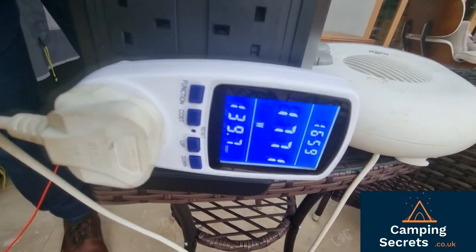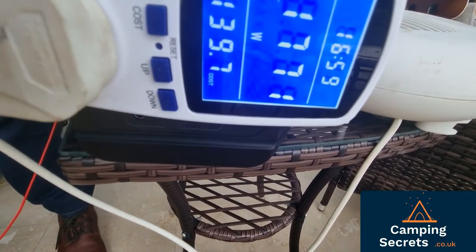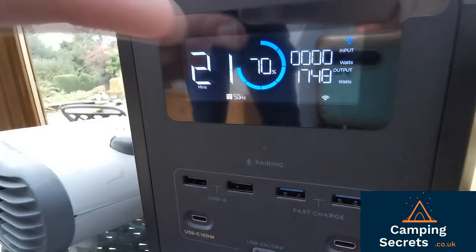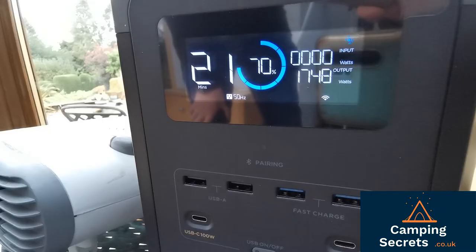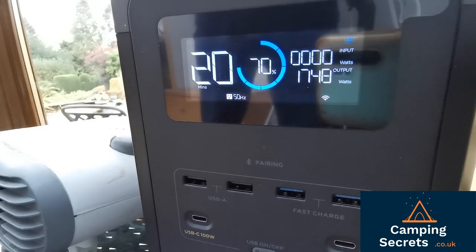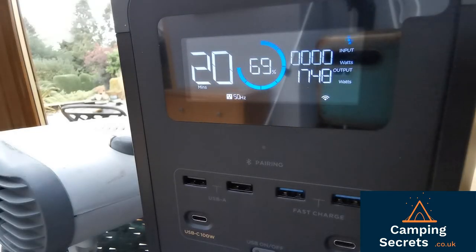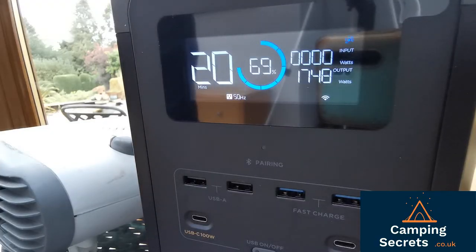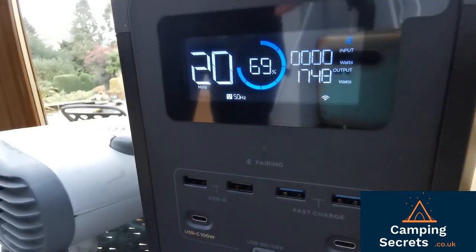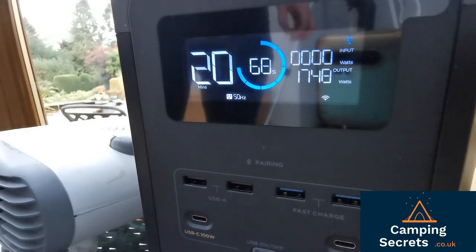So you can see on the power meter that the fan heater is actually drawing 1,771 watts. And the EcoFlow is saying 1,748. So it's actually under-reporting the power that's being drawn out of it. So when we do our calculations of the actual efficiency, we need to use this value, 1,771 watts. I always like it when suppliers underestimate stuff. It makes you just feel a little bit more reassured that they're not over-egging their numbers.